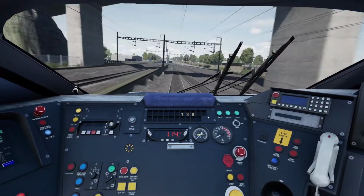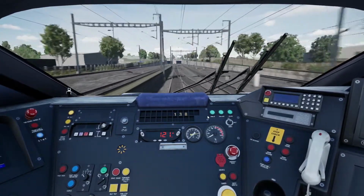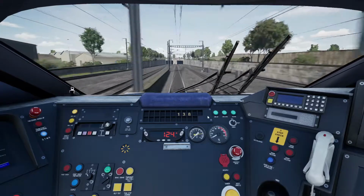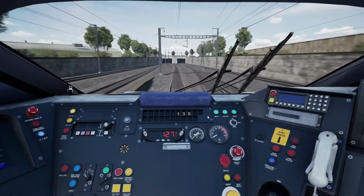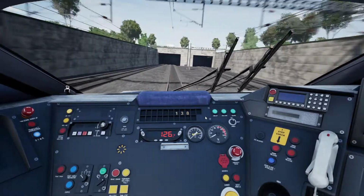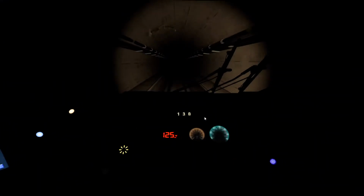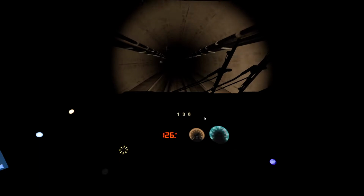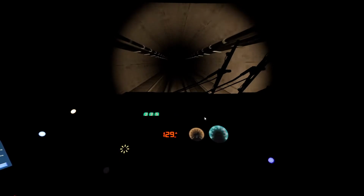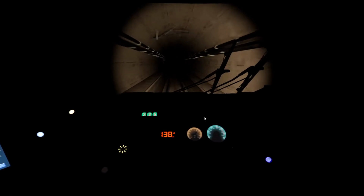So in the 130, as we dive into the next tunnel, this bit of point work here seems really, really sharp for a 130. But I'm happy to be told I'm wrong here. You can see I eased off on the power over it just for that reason. So we'll go up to 225 and keep rocking and rolling.